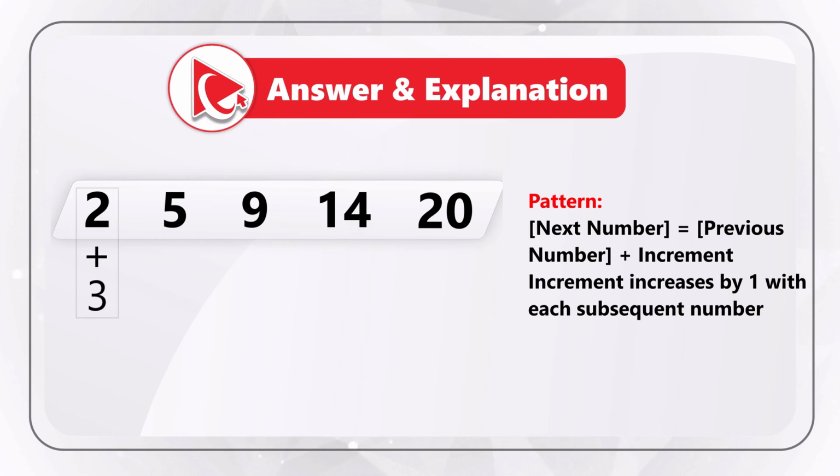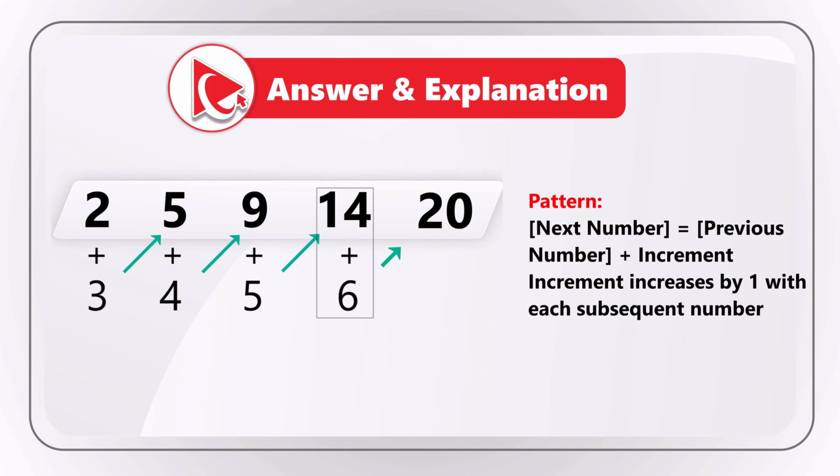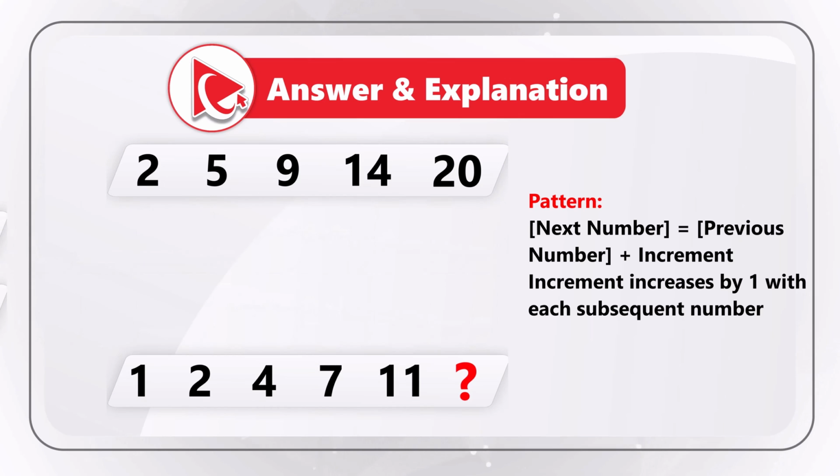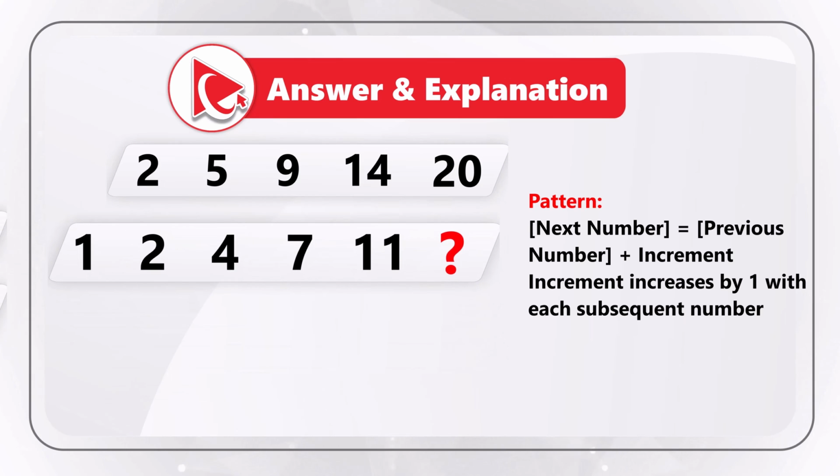2 plus 3 equals 5. Then the increment increases by 1, and from 3 becomes 4, which means 5 plus 4 equals 9. Then the increment increases again, and 9 plus 5 equals 14. 14 plus 6 equals 20. I'm going to skip rows 2 and 3 so you can do the calculations independently to practice your skills, but I am going to do the calculations for the last row.